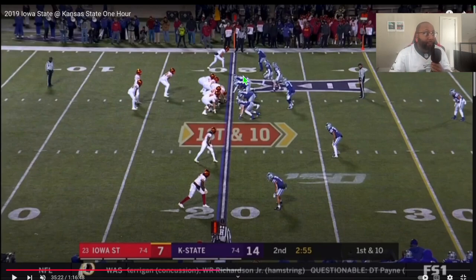1, 2, 3, 4, 5, 6, 7. You got 7 Kansas State people in the box versus 1, 2, 3, 4, 5, 6 blockers for Iowa State. This is never a situation where Iowa State's going to run this football. There's just not. If Iowa State wants to run this football, they can have it, man. They can freaking have it.